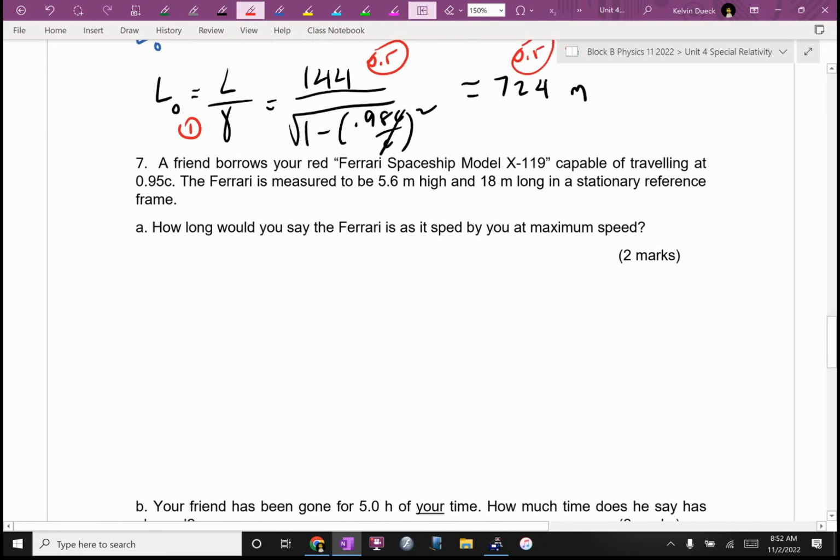A friend borrows your red spaceship Ferrari model X119, which is capable of traveling at 0.95 c. Boy, you better trust that friend with this. The Ferrari is measured to be 5.6 meters high and 18 meters long. I kind of imagined that it would look like this, where that was 5.6 and that was 18. They want me to find, I think, L.